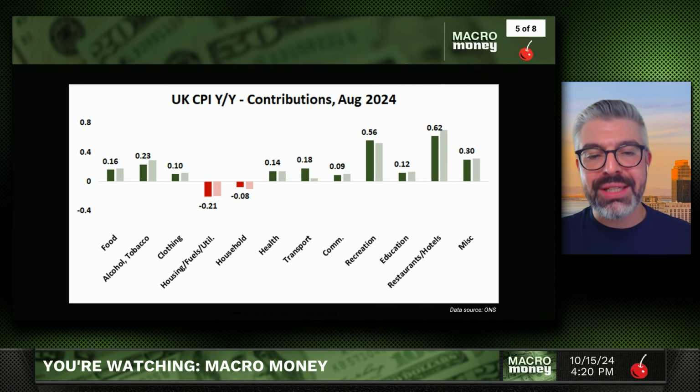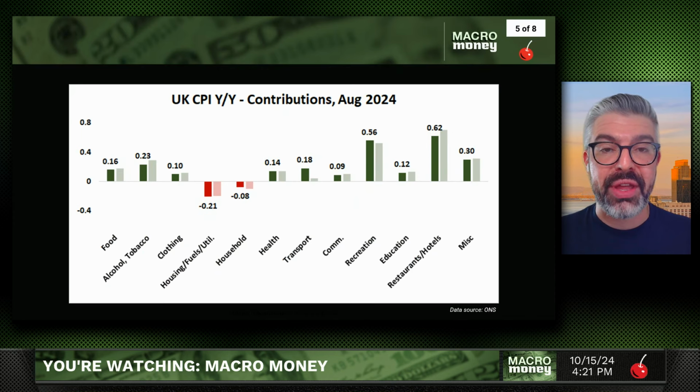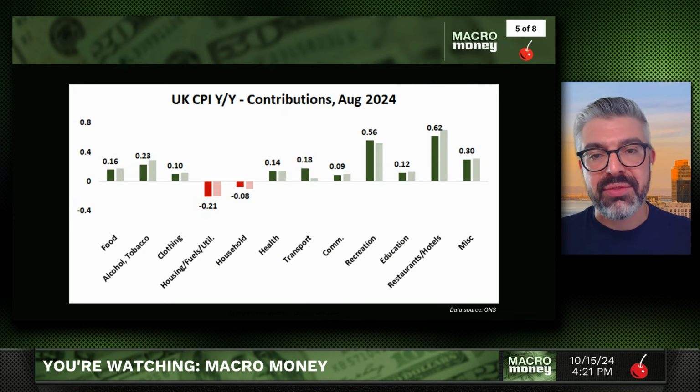Now, because these are what they are, they're relatively sensitive to discretionary spending. Recreation, hospitality, then are very sensitive to people basically saying, well, I'm not going to spend on things that are optional, as it were. And that, of course, comes down to the economic cycle. If there is a downturn in the economy, then discretionary spending is, of course, first to suffer.